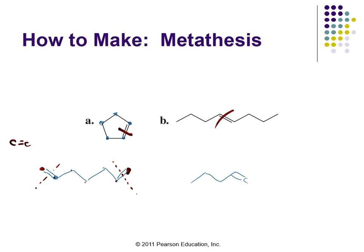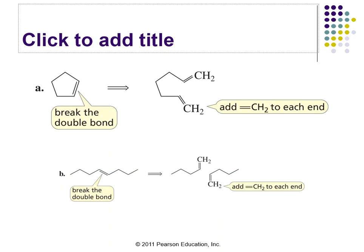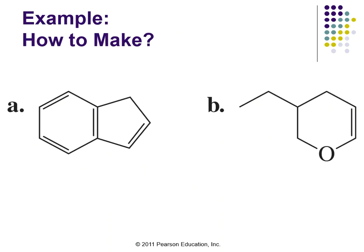Okay, if that was the case, then we would break that out, and I would get carbon double bond carbon, and then I would get this other carbon fragment that would come together with another molecule of this carbon fragment, and it would give me B as one of the possibilities of the products that metathesis would create. All right, let's look at another.